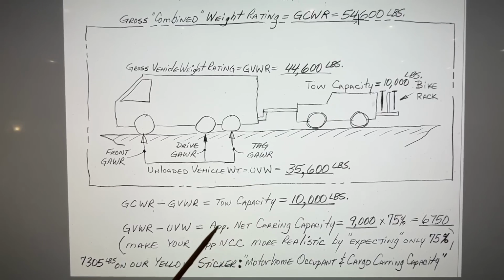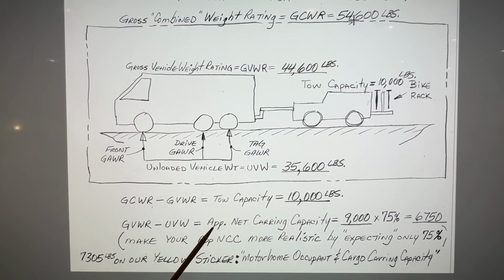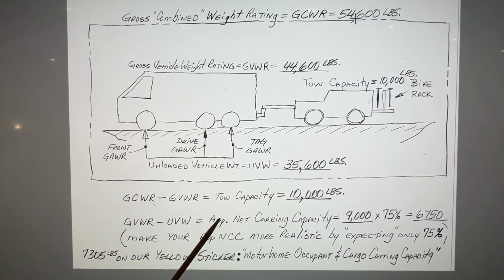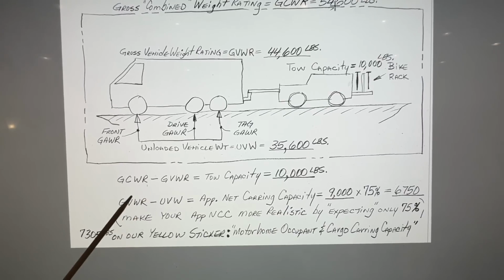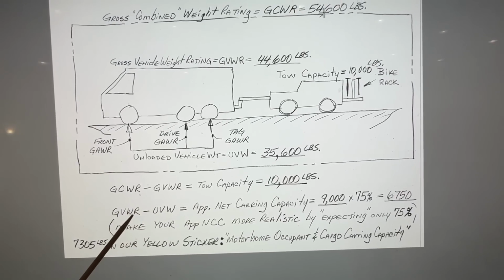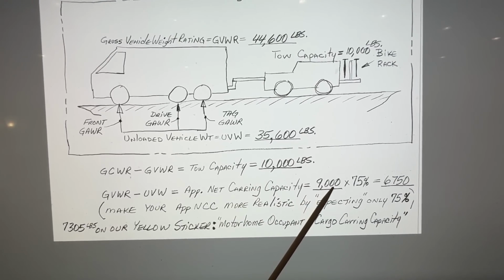They will allow me, and the reason they say APP, that's an abbreviation for approximate, they say that the approximate net carrying capacity is the difference between those two numbers right here. And yes, we have a very large cargo capacity, 9,000 pounds.